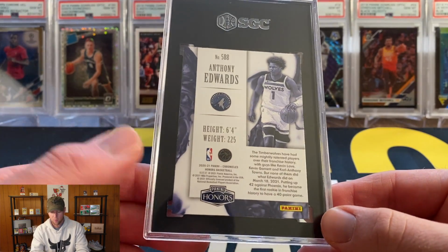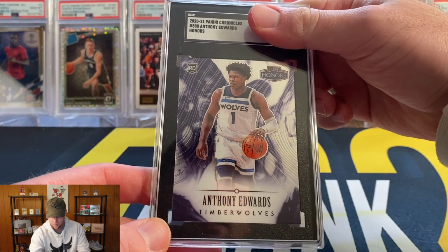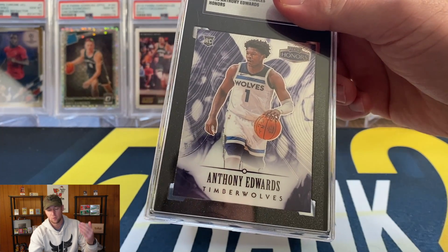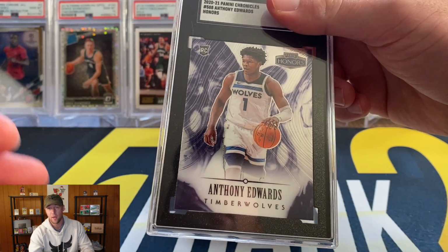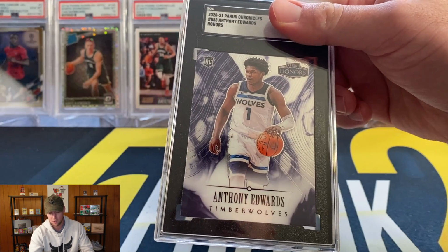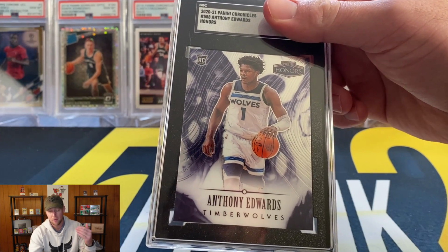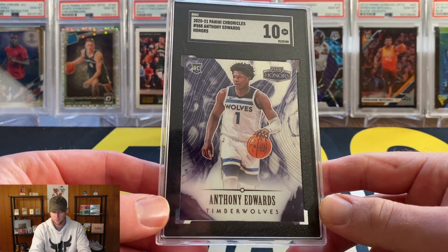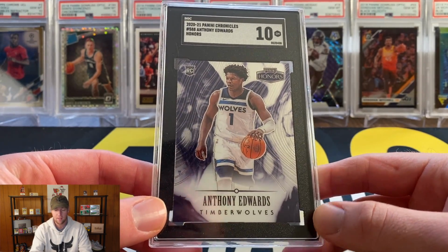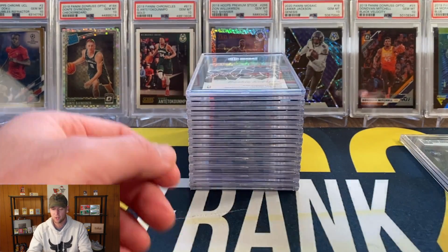Starting off, we have an Anthony Edwards, and this one is out of Chronicles. This is the Honors set. I did talk about in that video how this is one of the more popular sets from Honors. This one was pretty much going to be SGC all the way. I wasn't considering PSA, just a base Honors card. But I did think this was in really good shape, and I thought if it did get a 10, it would be worth it to send at that $30 mark. And it did get a 10. So we are starting out 1 for 1. This one will be in the standard series of fire packs. So Anthony Edwards out of Honors, SGC 10.